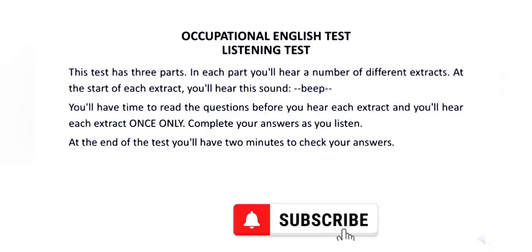This test has three parts. In each part, you'll hear a number of different extracts. At the start of each extract, you'll hear this sound. You'll have time to read the questions before you hear each extract, and you'll hear each extract once only. Complete your answers as you listen. At the end of the test, you'll have 2 minutes to check your answers.